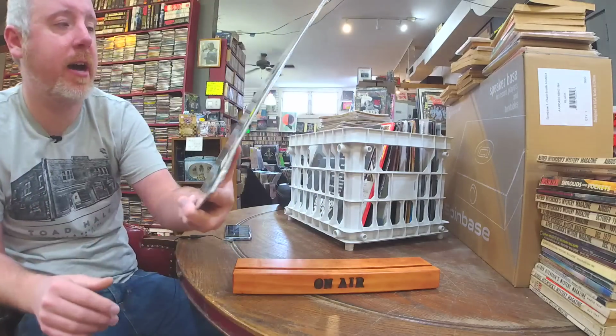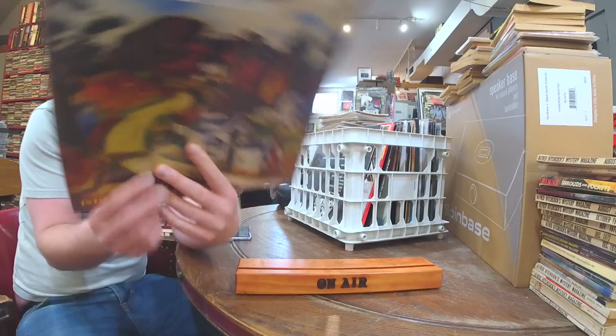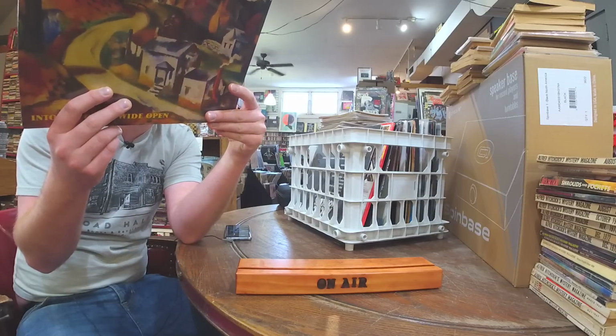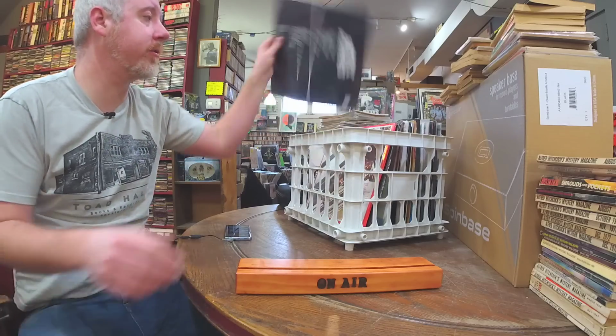$27 gets you the Petty Classic. You know, and this is right around the time, what year is this? Well, it says 2016. Obviously, it wasn't for 2016. It doesn't have the original date on it. But getting into that 90s era with them, getting close to that.